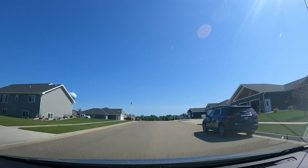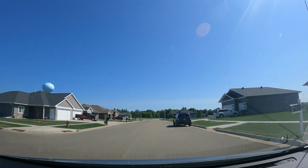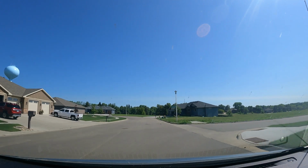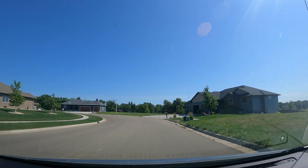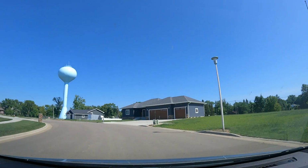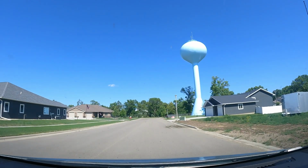Now, one thing I can definitely say in terms of the climate about South Dakota is, I'm going to guess that South Dakota's climate is very similar to what it is in many parts of North Dakota. Because just like in North Dakota, here in South Dakota, during the day, it could be 95 degrees, but at nighttime, the temperatures will drop into the low to mid 50s.